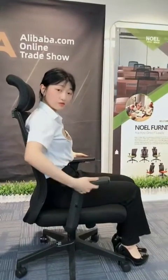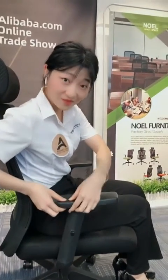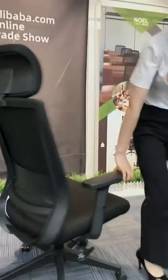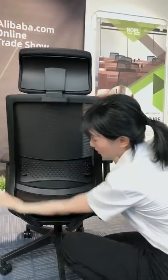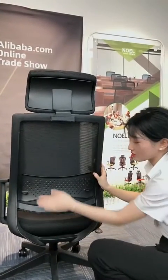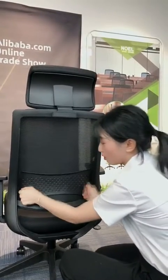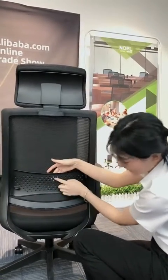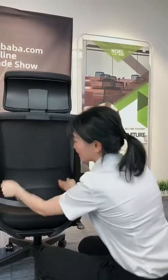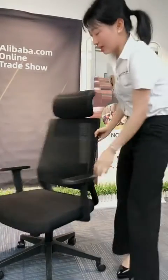This armrest is also height adjustable. And this armrest, the material is nylon and the design is very nice, right? Also, we can see this is a special one. And this is a height adjustable lumbar support. Also there is a hook for the bag. You can see my hand inside. Height adjustable. And there are two color options, black and white. You can choose according to your request.